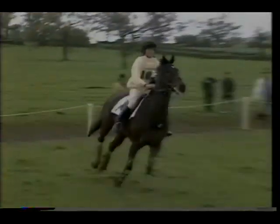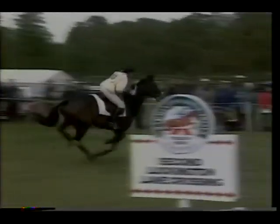Pippa Funnell. Bits and Pieces at the second Luckington Lane crossing. They go the slightly longer way. Such a bonny horse. Bits and Pieces, stay clear of that. Well, three horses on the course at the moment. And the long run down to the three fences closely together.